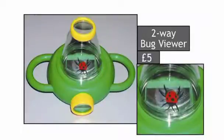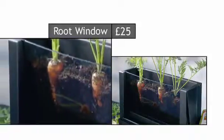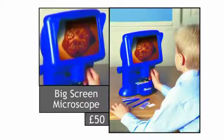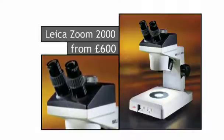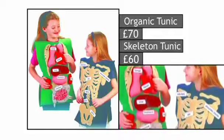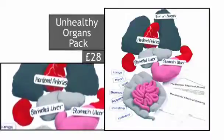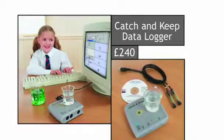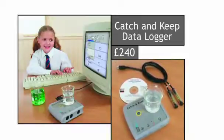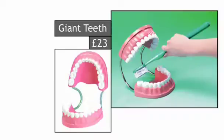This is a cheap way of getting up close with creepy crawlies. This allows students to see what happens under the soil. Microscopes for primary and secondary use. These tunics show your insides. This model shows the effects of disease. Charts and posters need to be bright and clear. This logger has software to help process data. Large scale can help understanding.